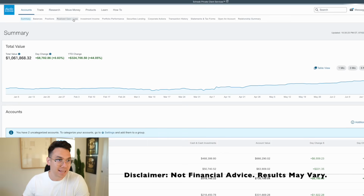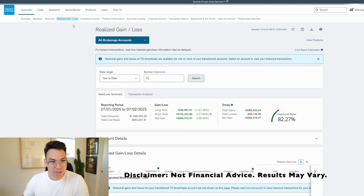But let's go ahead and get into the realized gain and loss. I do want to show you how this has worked out for me. So as you can see, year to date, and we're going to load this up, we're just going to press refresh there. This is my total net gain utilizing this exact strategy. So let's go ahead and get into it.